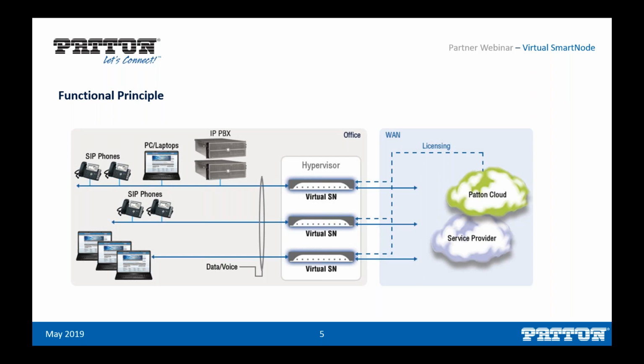Whether the SmartNode is terminating a SIP trunk, going to an IP PBX, or if it's just there as a security or service demarcation element in a UCaaS environment, the Virtual SmartNode will do its job there. And you'll just learn about the benefits and the beauties in having a virtualized SmartNode instead of a piece of hardware.